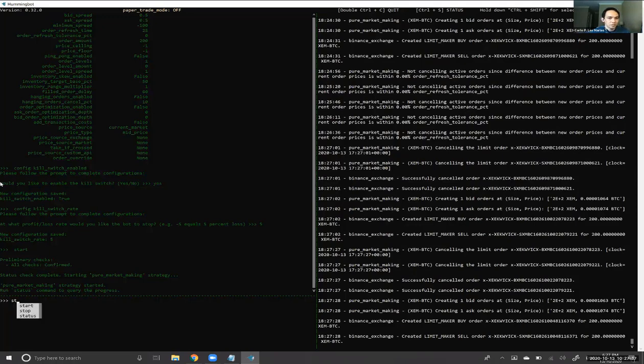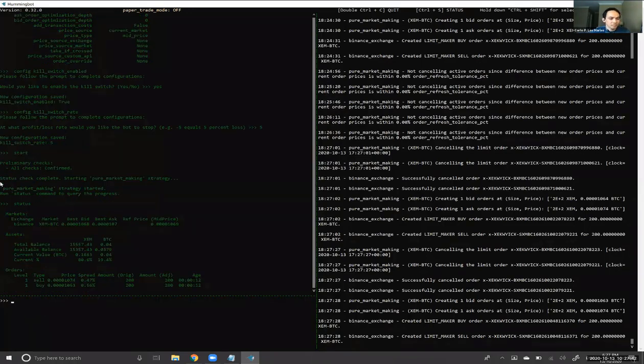Sure. Other useful functions while we're here, if you type in status. So status will show you the current state of things. So it shows you like how much inventory you have, what's the current mix, and also what orders you have outstanding. Right.